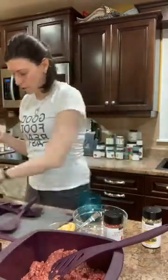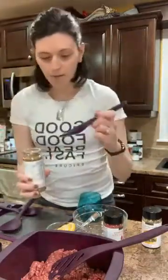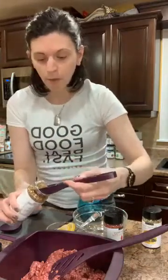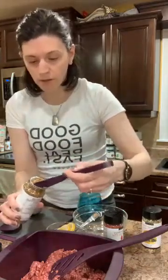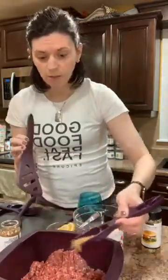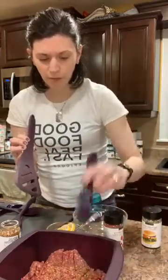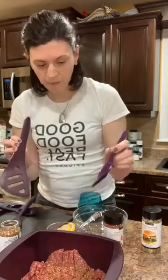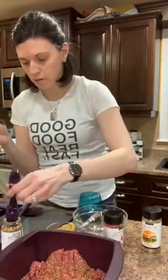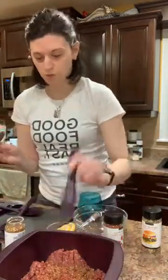So I'm gonna use another spoon. I'm gonna put this one over here, and I'm just gonna measure maybe half a tablespoon just to see. I rarely measure, so just to give you an idea, this was about 1 pound of ground hamburger. So I put half a tablespoon, and I may add just a little bit more. Okay, so maybe 3/4 of a tablespoon, let's say.